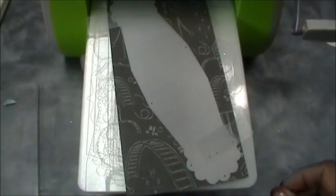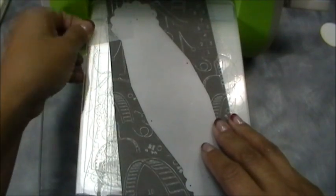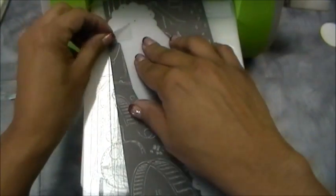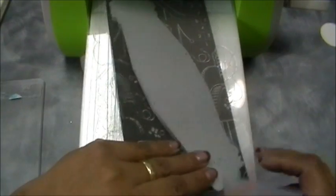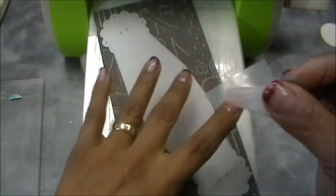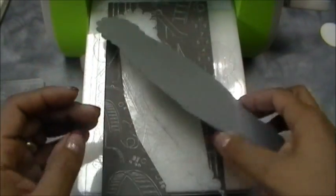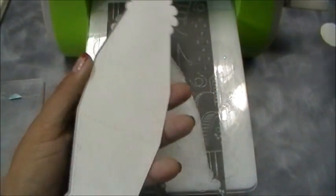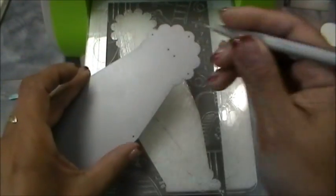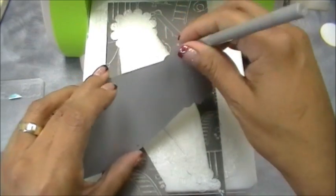You can put a paper on top if you want, but it cuts perfectly just by itself. Oops, let me move my little tape here. And as you can see, I just used regular little magic tape. Okay. And here it goes. Remember I said you have little holes here. So you want to pop out those little holes right there.